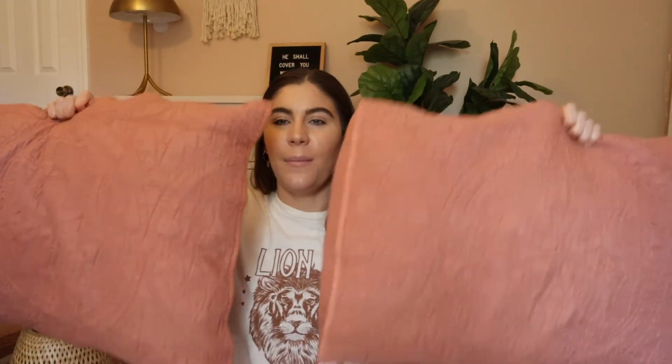Next from Target are these shams. I actually went ahead and put the pillows in them, so it's just these shams that are really similar to that terracotta color, but they have a little bit more orange in them, and that's great because the curtains that I got from Target have a little bit of orange in them, and I will show you those in just a second. But it's just a sham with a nice little pattern on it. Most of this stuff is from Opal House because it just fits my vibe, and I got 2 shams like this and went ahead and put the pillows in them, and these are gonna go on the very back of my bed.